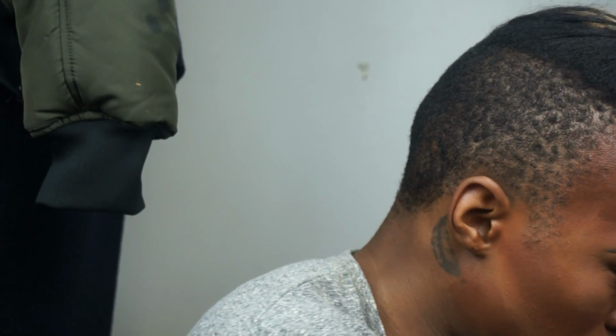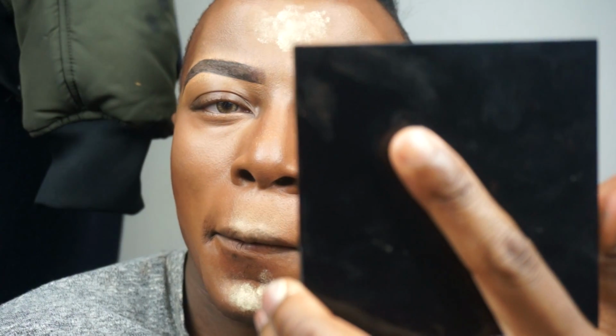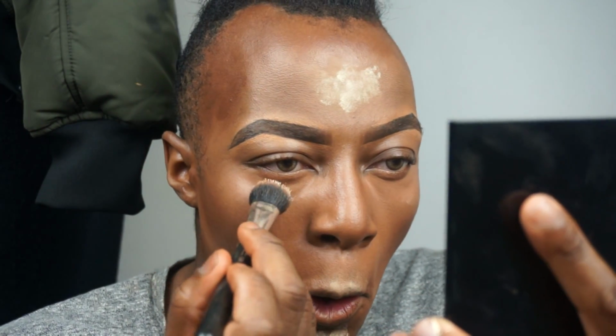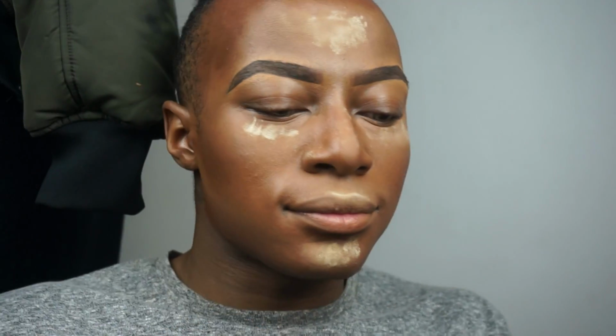But banana powder is very heavy, guys, so just be careful how much you use, because I find that sometimes this powder can leave you looking extra matte and cakey. That's why I applied the Bobbi Brown Golden Orange first, so just a little bit goes a long way. Oh, maybe this brush isn't the best to use to set the highlight.